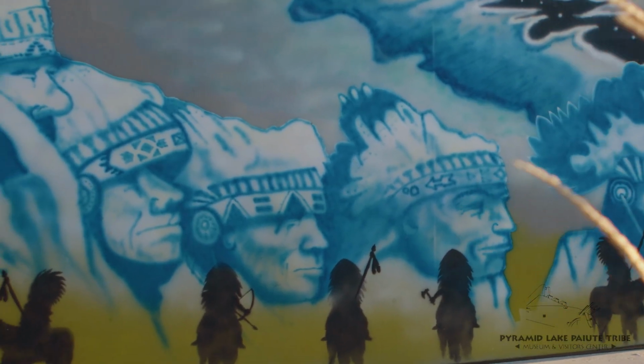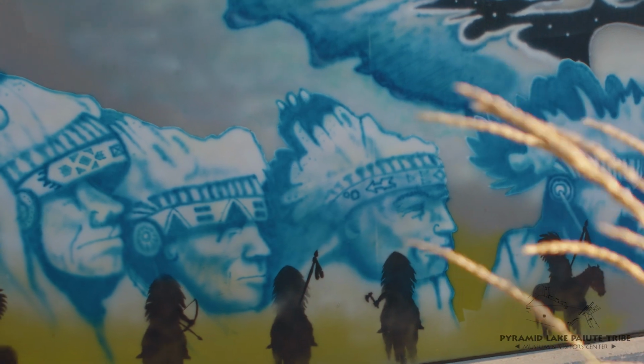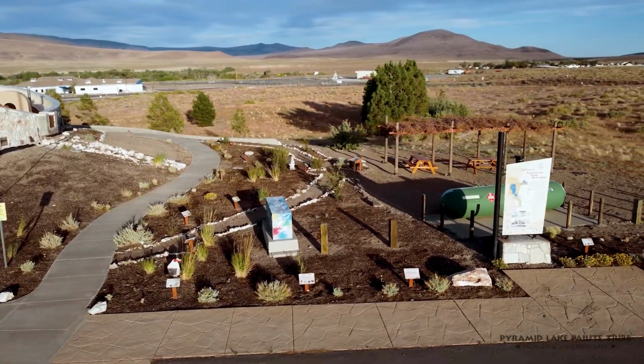Through the garden, you'll also notice there are murals, and those are painted by local artists, and it really adds to the scenery of seeing what our traditional life was and acknowledging what Pyramid Lake represents.